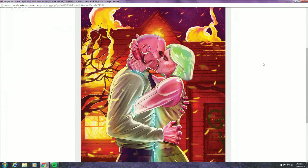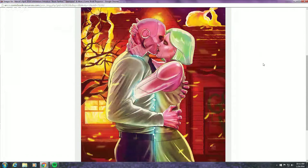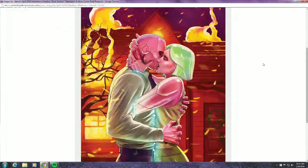The actual execution of the art, though, I just don't care for. To me, the line work is weak, and the way that they used whatever coloring option to color this just makes it lifeless. It still feels flat, and yeah, lifeless for me. I like the idea of it. I just don't think the art itself is executed well.